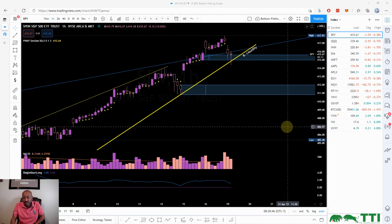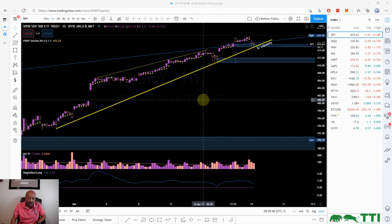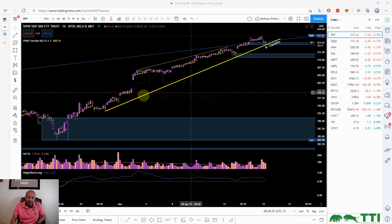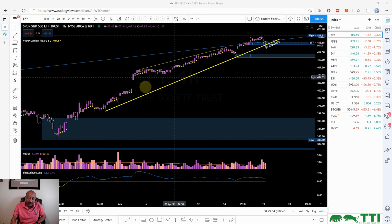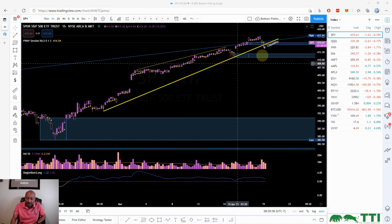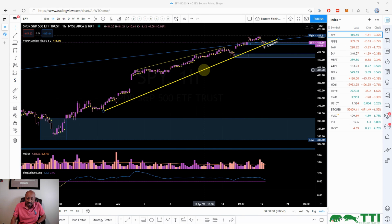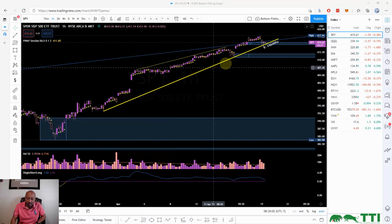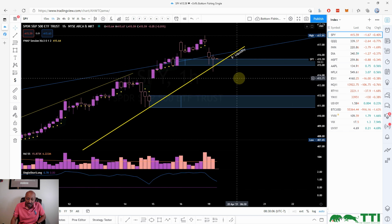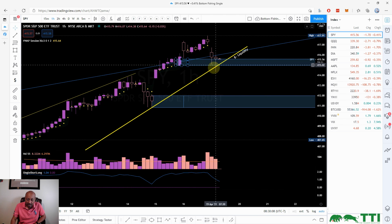So let's start with SPY. Looking at the hourly chart, I'm looking at a bullish trend. It's an uptrend, but I see some potential liquidity on this uptrend because we've been touching it a couple of times. And what happened today is price came down to that liquidity area, cleared it and reversed.